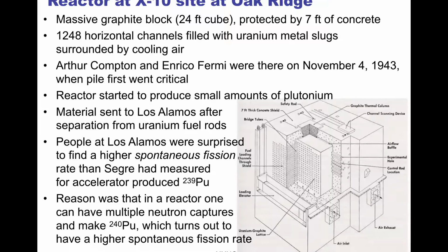Back to Oak Ridge. If you're going to get to Hanford and build production reactors at Hanford, you need to make the reactor in Oak Ridge work. Fermi was there in Oak Ridge to try to make this work. That's what we'll show you in November, the graphite reactor. At Oak Ridge, it was a massive block of graphite, the moderator for the neutrons, surrounded by a shell of 7 feet of concrete, and there were 1,200 tubes, holes going through the graphite into which you would put tubes of uranium metal or uranium oxide. Some of the tubes were left open for air circulation to cool the reactor. So it was an air-cooled reactor.